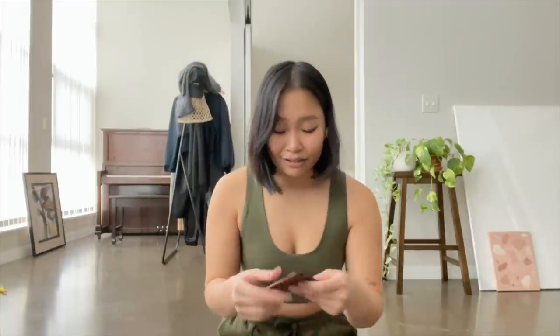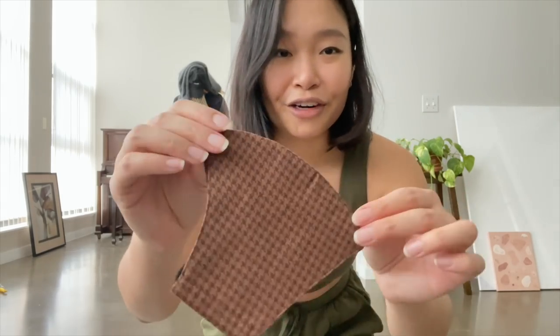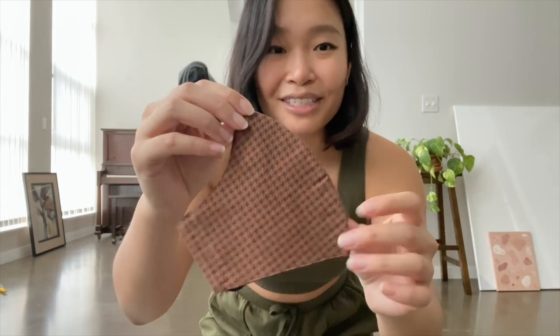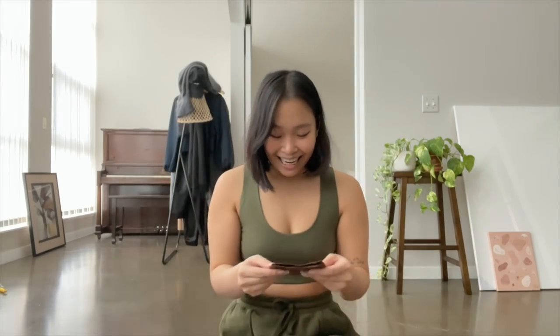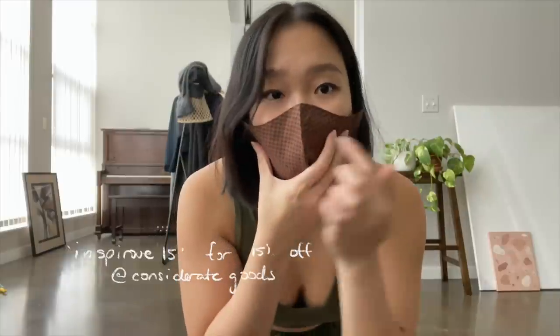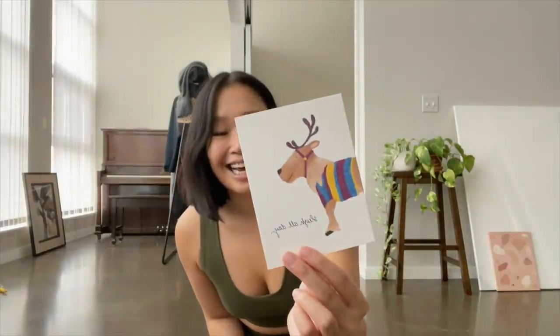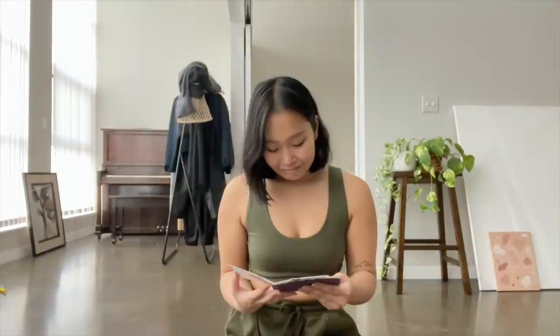This mask is everything. This brown houndstooth, this is so cute. This is gonna be my new mask for fall winter. Oh, I love this print so much. Thanks, Anella. These are literally the best shape ever. I love the way that they hug my cheekbones here, and they have adjustable straps too. Slay all day. Oh, I'm gonna cry.